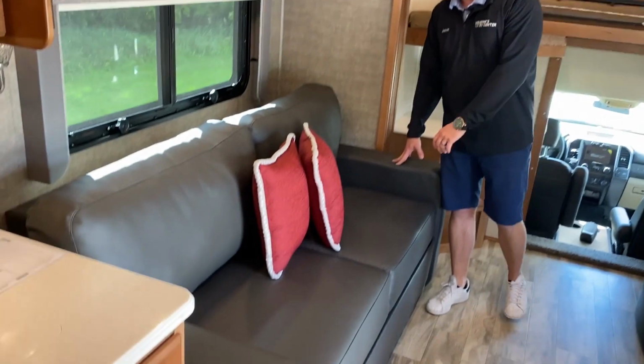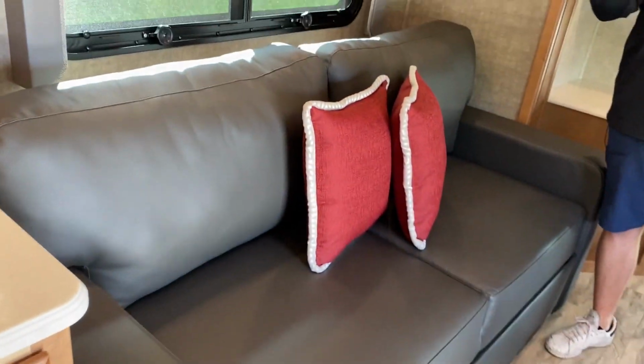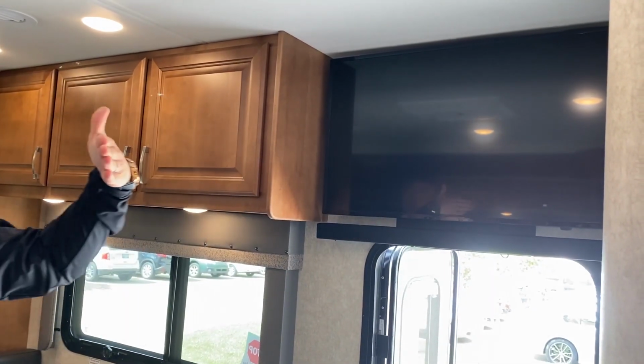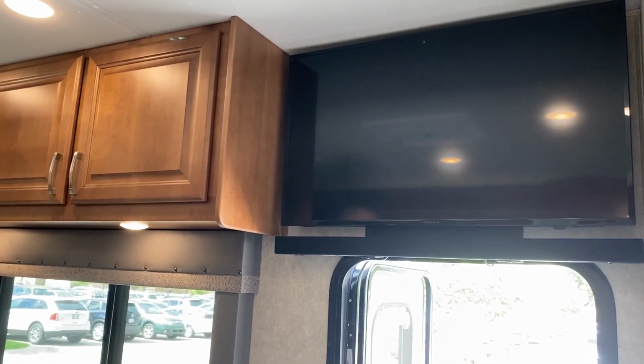Sofa right here, this is a bed. It will turn into a bed as well, but it's directly across from your TV. So shooting right across from the sofa is the TV with a sound bar. It is on a swing arm, so that'll actually come out and you can get a better angle if you're sitting at the dinette or what have you.